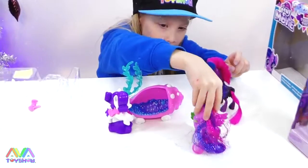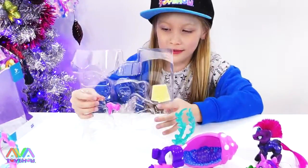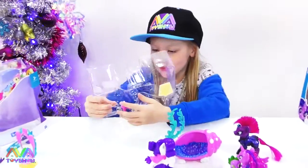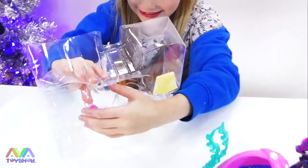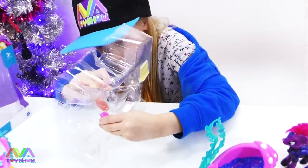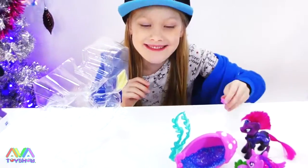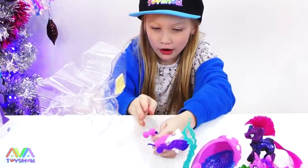Hello, Twilight. Hello. Got a couple more bits inside this little plastic bit. So let's get it out. We're going to get the blow dryer out. Let's get it out. Let's try blow drying my hair.